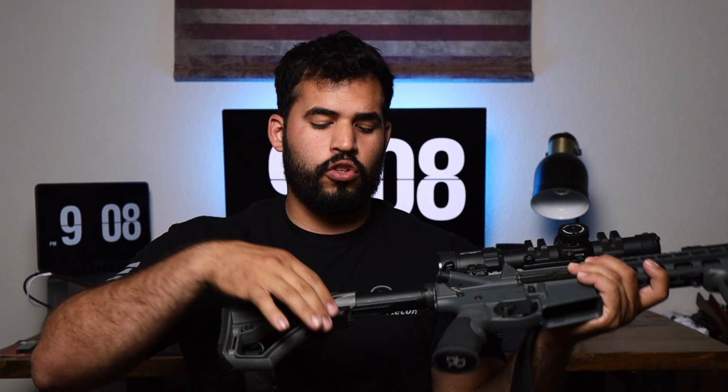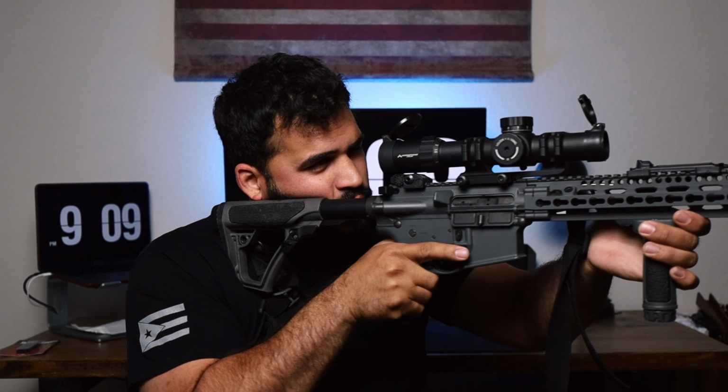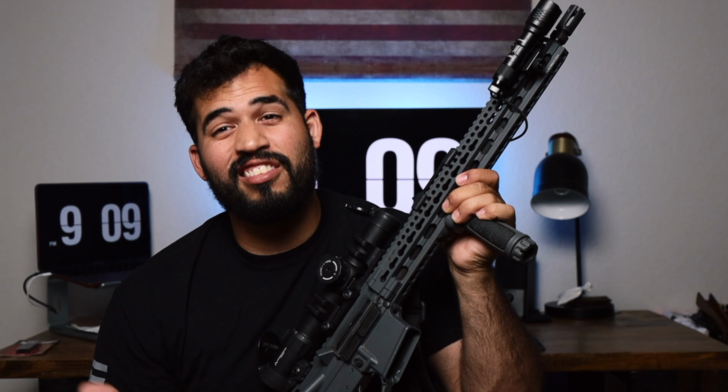And then you're going to have your buffer tube that has 5 different positions. I personally like the second to last. I don't like it all the way extended, and I feel very comfortable. I can see through the scope super well, very comfortable. I don't get as tired.